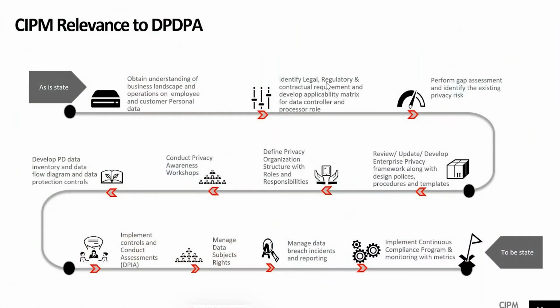I'll first start with the relevance of CIPM to the DPDP Act. How will this certification be helpful for me to work with the new law? It has already been enacted, and only the rules are being awaited, right? Once the rules come out, it will be a mandatory requirement for every organization to manage the personal data it collects.